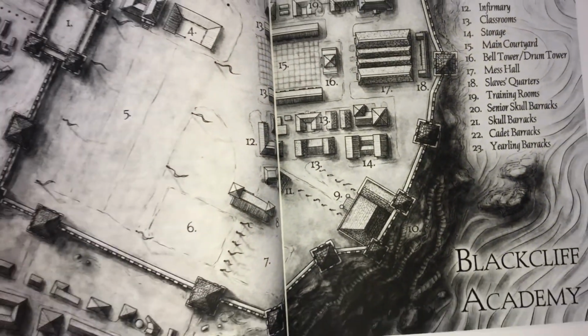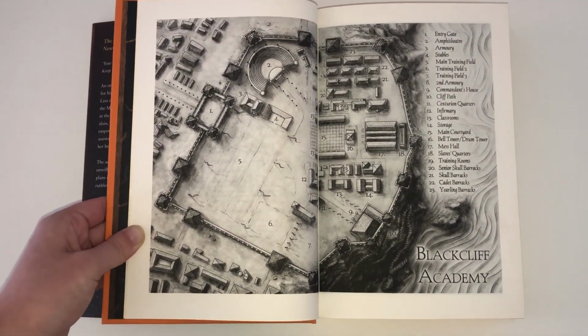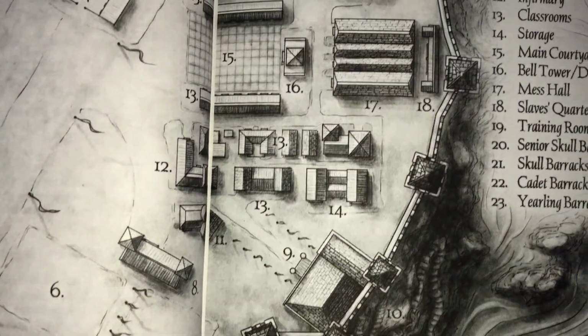And also the level of detail. This looks like more of a plan sketch or blueprint. So we don't see that much detail on the houses itself, but we do see where everything goes and what everything is, and I like that a lot.